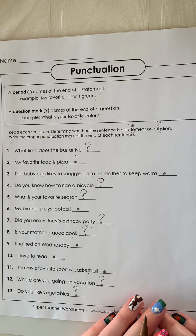As a writer, it is very important to use punctuation throughout your writing, and this activity is designed to help you work on including periods and including question marks if you use questions in your writing.